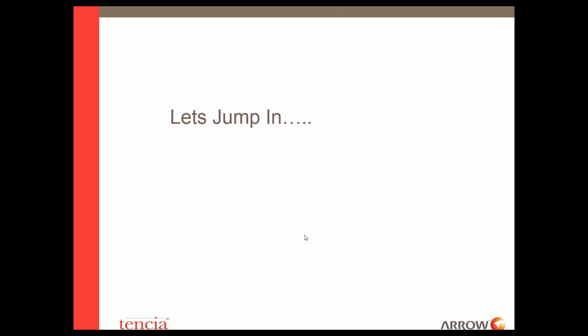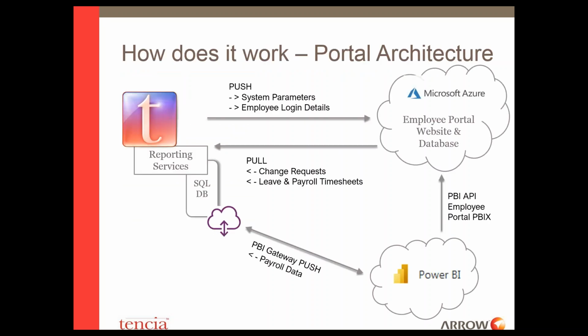So if we jump back out, how does that all work? I've been talking about and showing you how the functionality works. And for those who want to see the technical side and have a look at the elements of security, this is how it's been architected. So you've got Tencia, of course, residing on premise or in a cloud database hosted. So Tencia may be hosted somewhere, and Tencia's got reporting services that are already running.